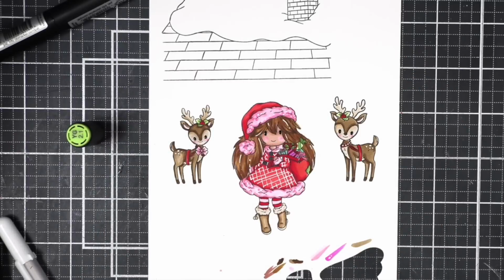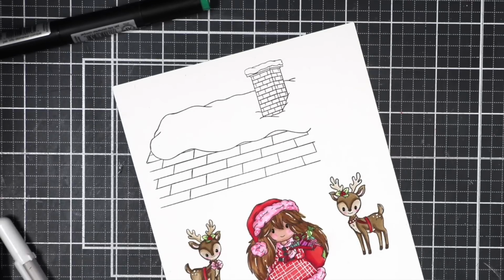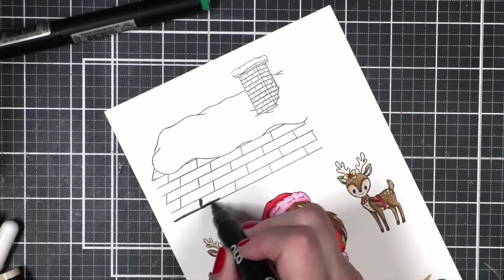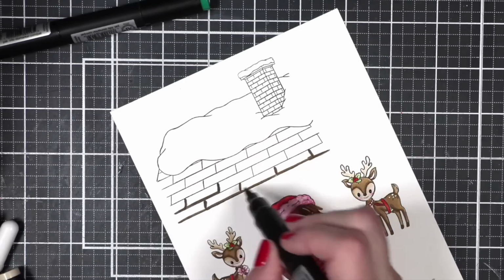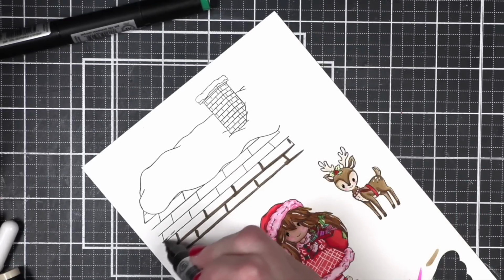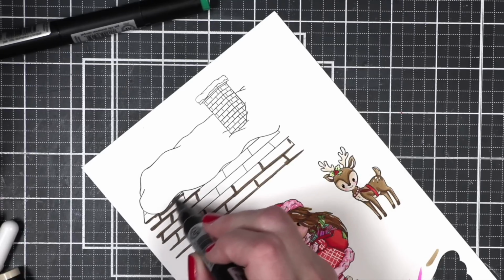And now all we have left is the rooftop and the snow on the rooftop. This can be colored really easily. I know it's a big surface area. So at the beginning of the video, I was talking about how the images in such a small stamp set really fill a standard A2 card size base. That's because the rooftop is a nice substantial image. I don't know about you guys, but I love this image.